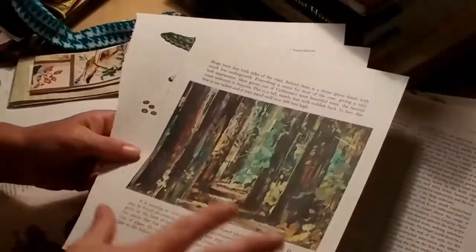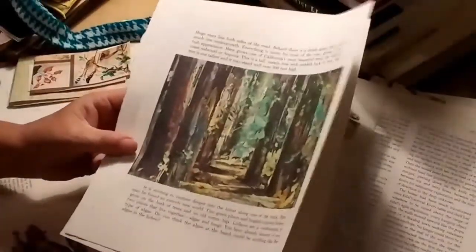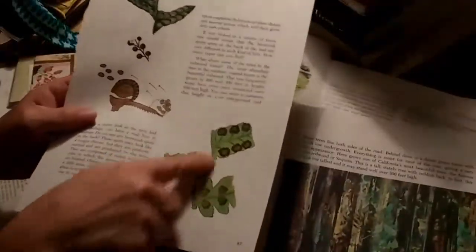I want to make more of them before I list them on my Etsy store. But I'm just giving you a heads up. So yeah, lovely images there. And this is a fern, images on that, and redwood burl, things that you find in the California forests.